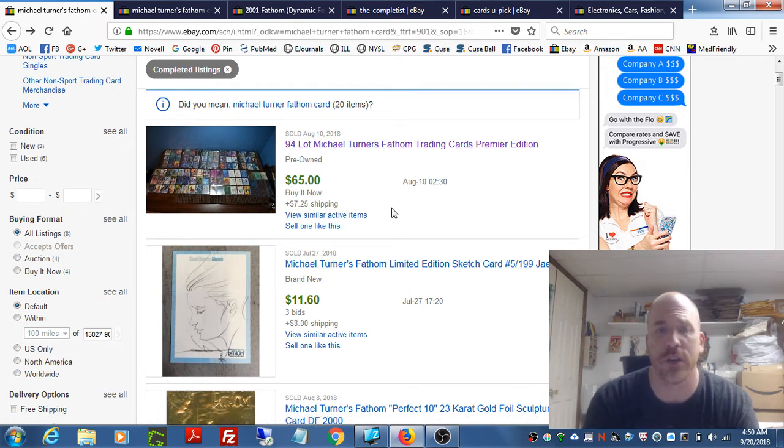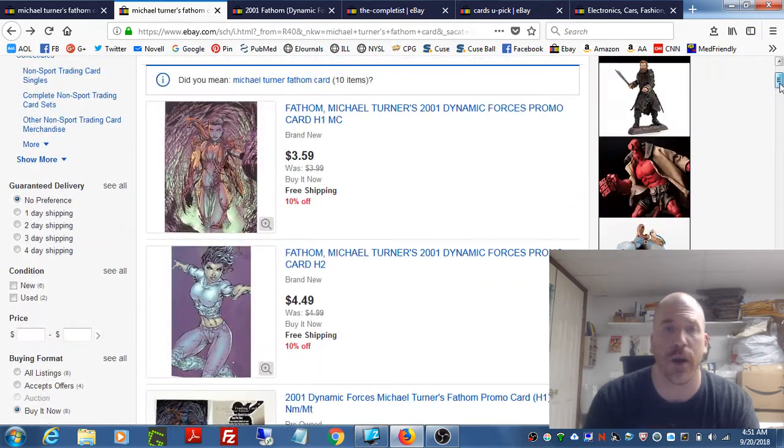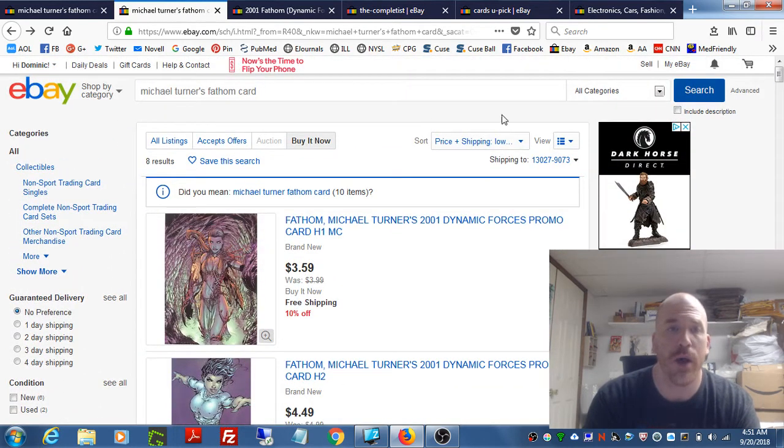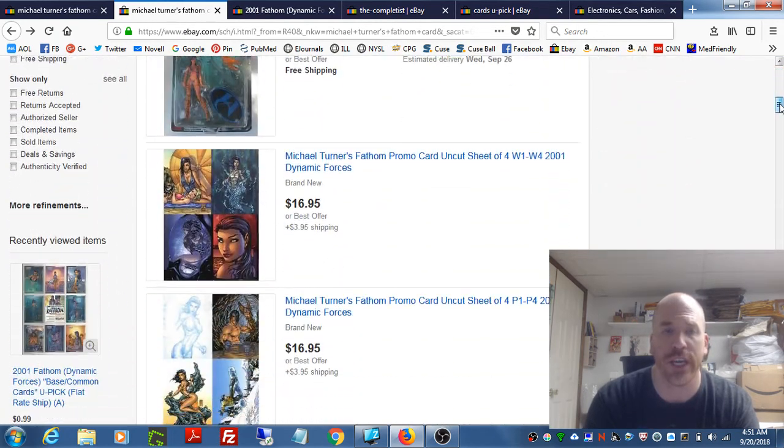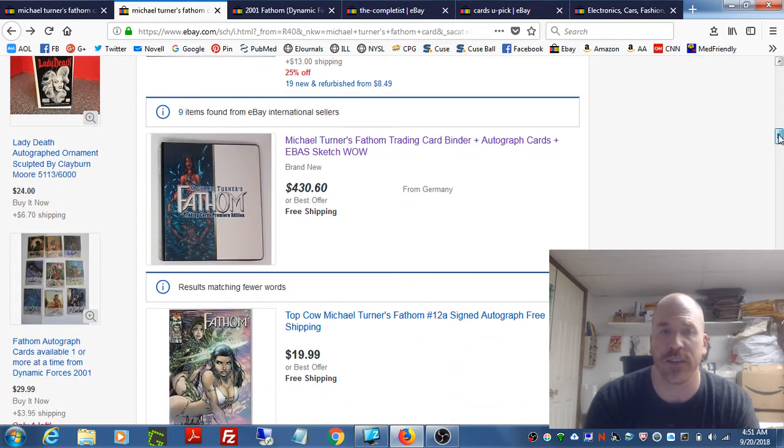Things from Michael Turner's Fathom series go very well, so you might want to put that down too, as a be on the lookout for anything with the word Fathom in it. Now, let's look here. I did a search for Michael Turner Fathom cards, and what you'll see is there's nobody right now that is selling the complete set in the United States.